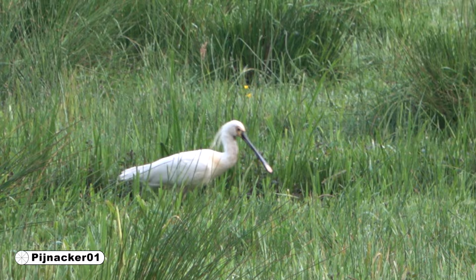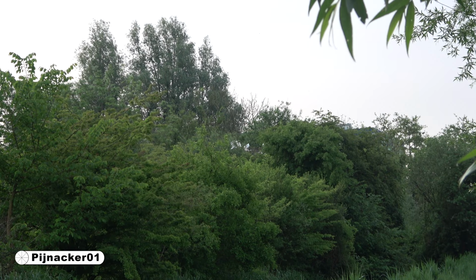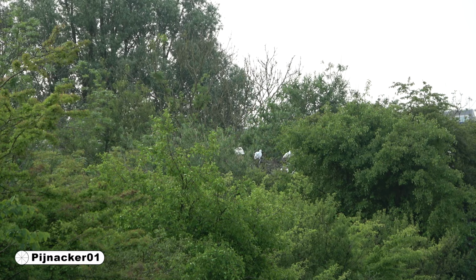Okay, now it's time to go further biking, about 4 or 5 minutes further towards Delft, and we come to the spoonbill colony. It's a small colony. There's about 7 or 8 bigger colonies in the Netherlands. There's about 30,000 of these birds in Europe alone. Not that many. They were on the red endangered list for quite some time.